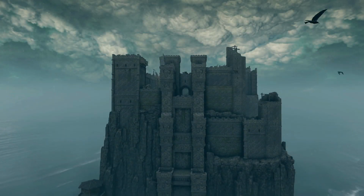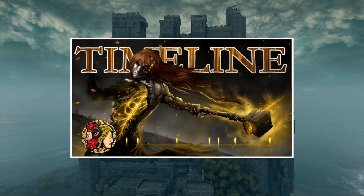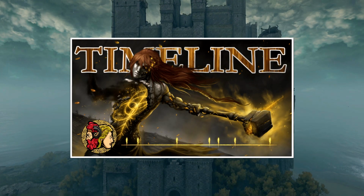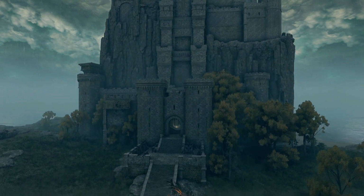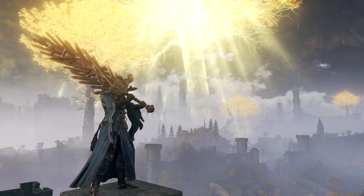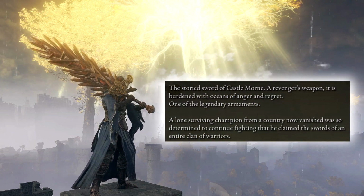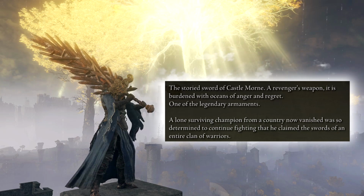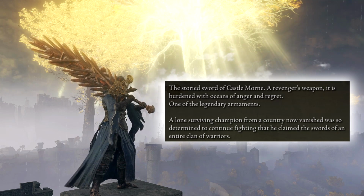Which brings us to the story of Castle Morne. In Smotown's Elden Ring timeline video, he suggests that Castle Morne was built by a man seeking revenge, and I think the architecture supports this. The grafted blade greatsword tells the story of Castle Morne. The storied sword of Castle Morne, a revenger's weapon, it is burdened with oceans of anger and regret.